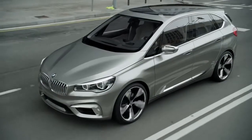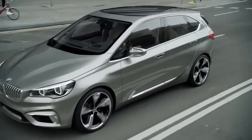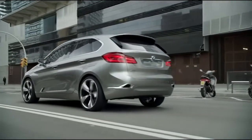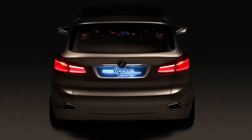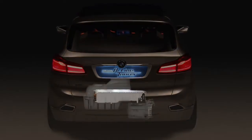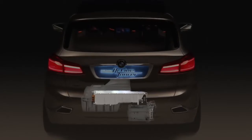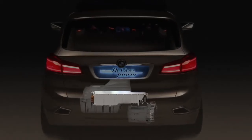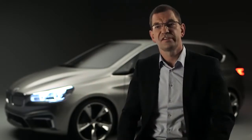In addition to the BMW twin-power turbo petrol engine, the Concept is equipped with the latest e-drive technology, which stands for seamless propulsion and zero emissions. The e-drive technology means this is a full electrical powertrain in the car, which consists of an electrical motor, then the power electronics, and third is the battery to store the energy.